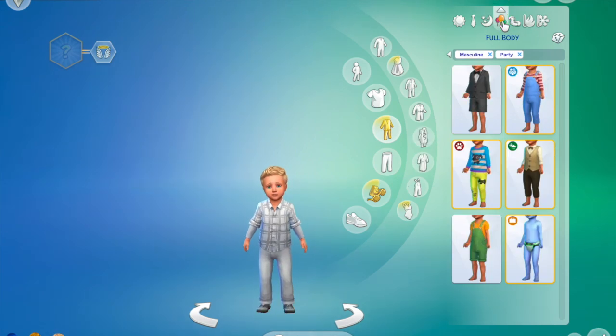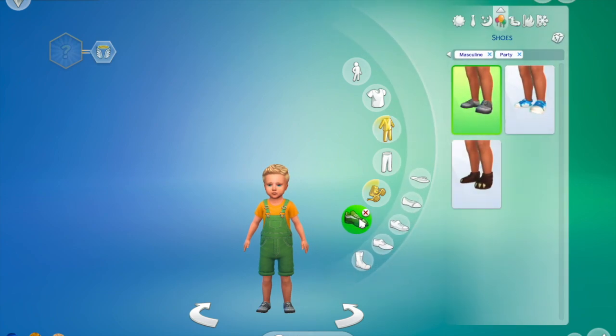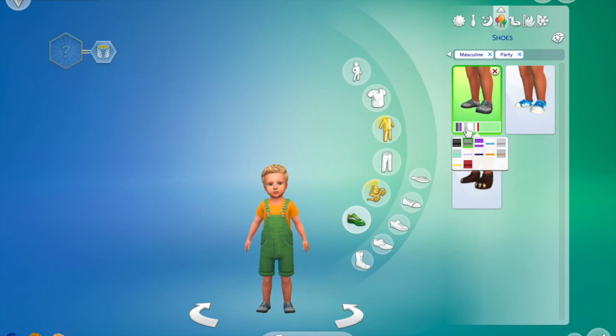Okay. So, let's go to party. Let's do something different. Let's do this. And then, as far as the shoes go, let's do these tennies. But I don't know what kind of tennies. Or we could do these. That's fine. Maybe we just do a different color. Let's just do black for now, and if you guys think of any shoe ideas, you can comment down below what your ideas are.